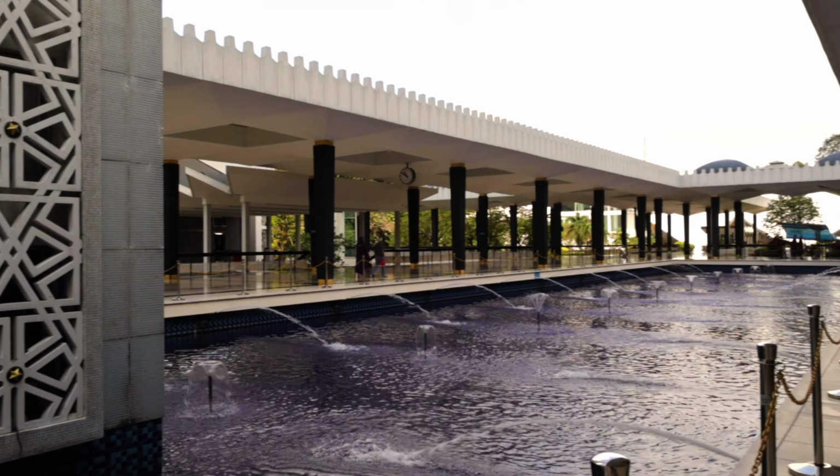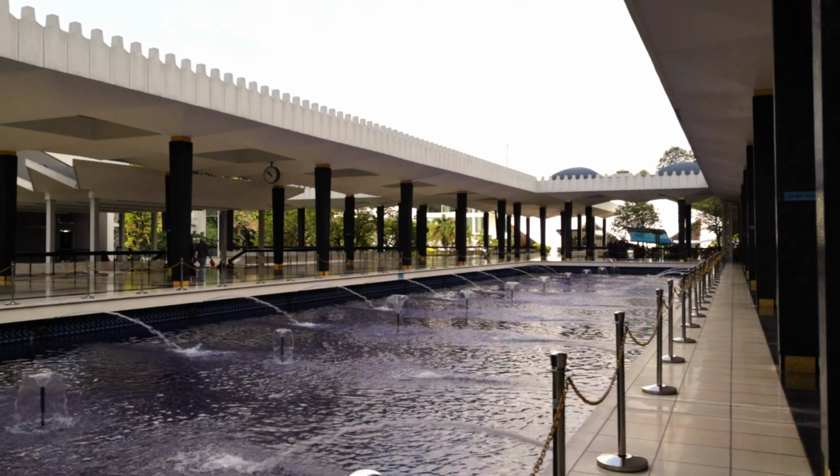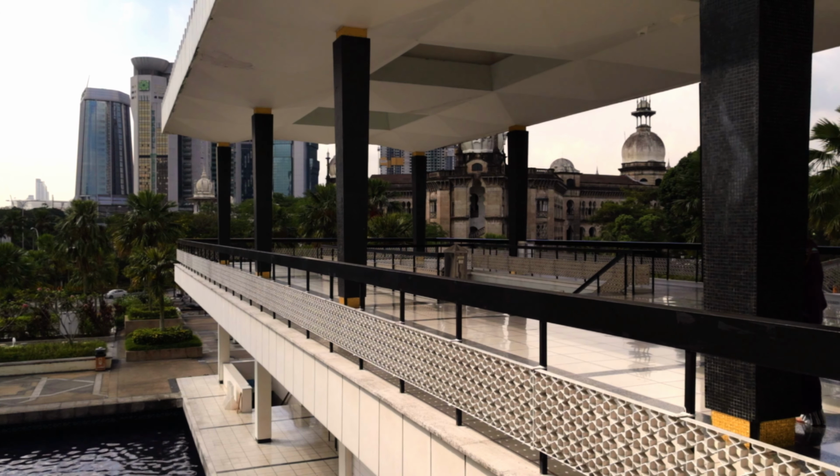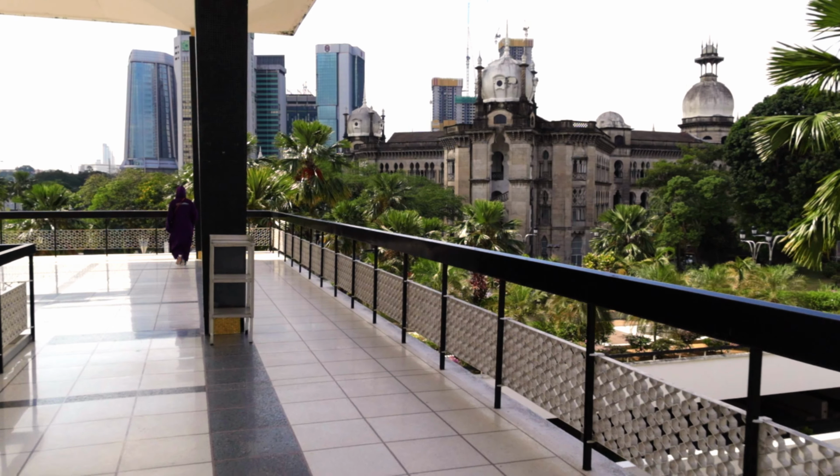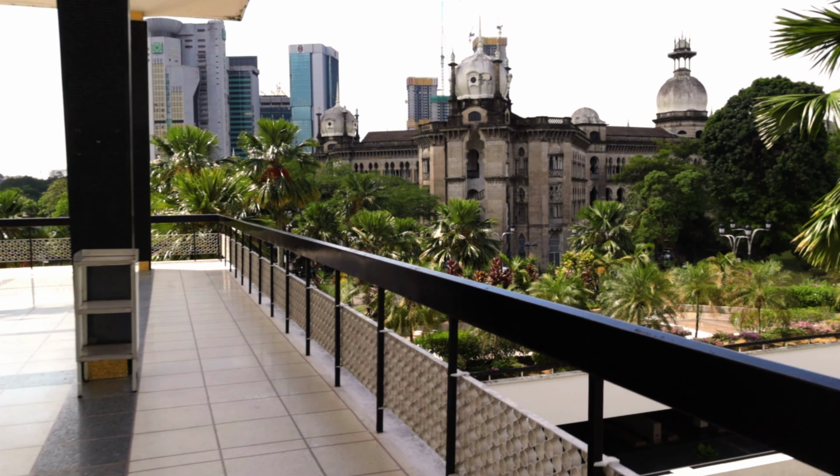The mosque is surrounded by lush gardens, tranquil pools of water, and stunning fountains. Visitors to the mosque can admire the intricate details of the religious artwork and architecture and learn about the Islamic faith at the on-site library and information center.